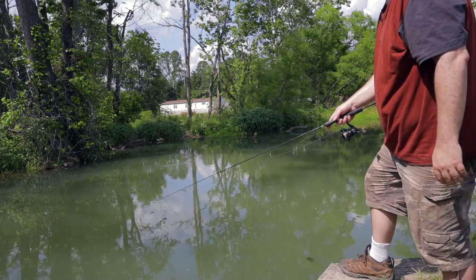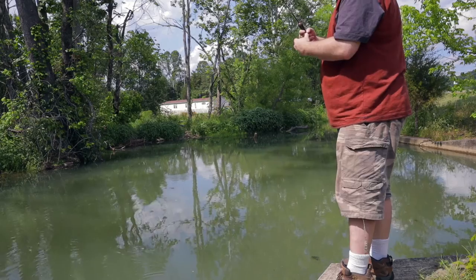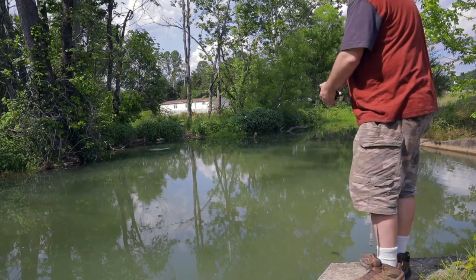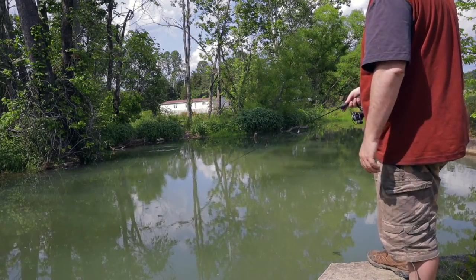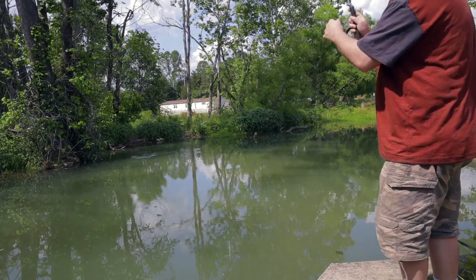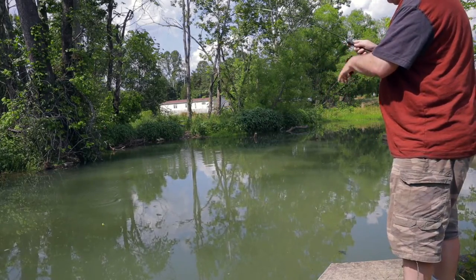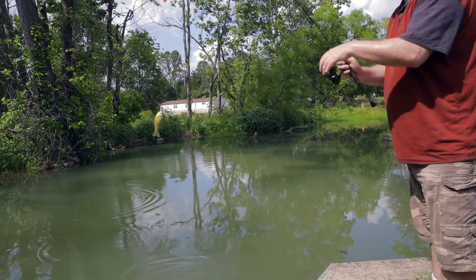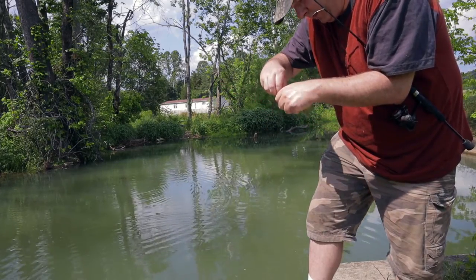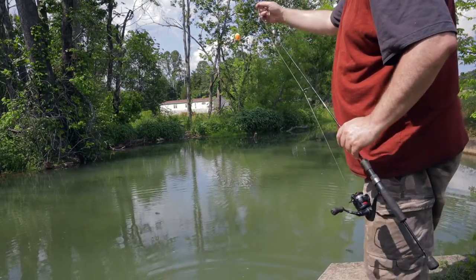Ha! He went after the bobber. If I had a little rooster tail, I'd probably be able to catch him. Oh, the worm came off. There we go. I think I'm only going to catch a couple more and then I'll call it. Oh well, he gets to grow bigger.